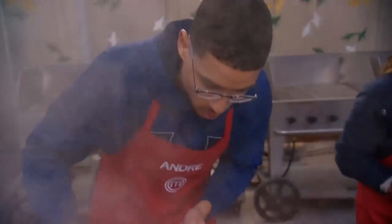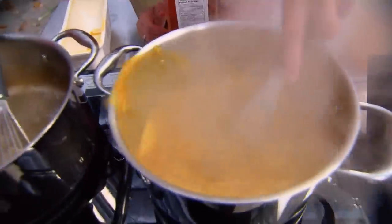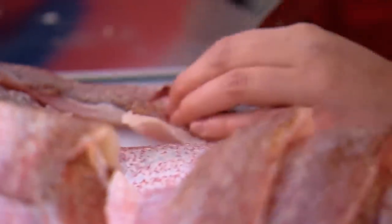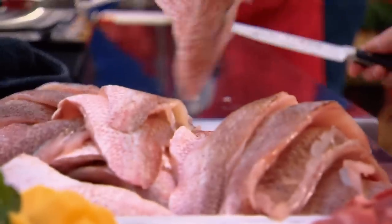Andre's in charge of the ackee. Chrissy is getting the salt fish ready. Jenny is putting together the mango salsa. Alyssa is filleting the fish. This is one portion. You know, cut about 140, 150. If we need them, then we use them. If we don't need them, we don't use them.